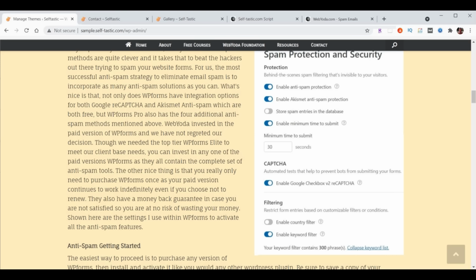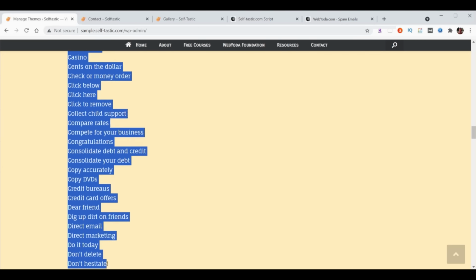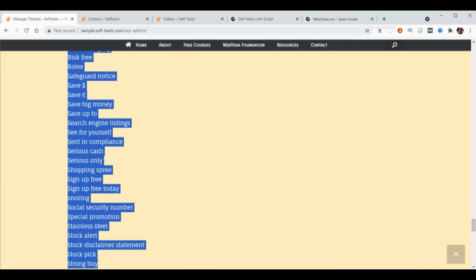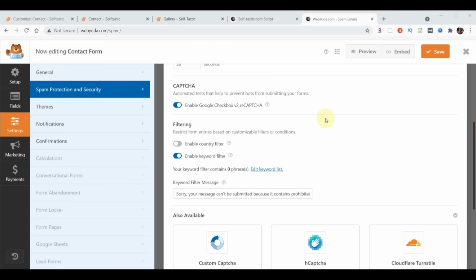Now I'm going to go back to WebYoda.com/spam. I'm going to scroll down. I'm going to highlight all these words, just like that. Copy them to the clipboard. Go back to my WordPress admin.